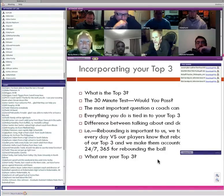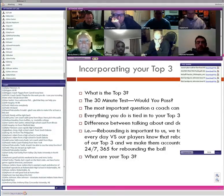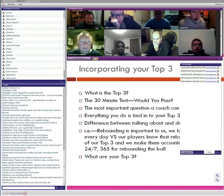So an example here on the screen, guys, is rebounding. There's no coach that ever said that rebounding isn't one of their top things, but it's different if you talk about it every day versus making your players accountable, and you'll stop a drill if there's a missed block out. It's one thing to talk about how important it is to block out and rebound, but if you're continually letting players not block out and continue on with the drill and with practice, what you're telling your kids is, I say it's important, but it's not that important. It really isn't.